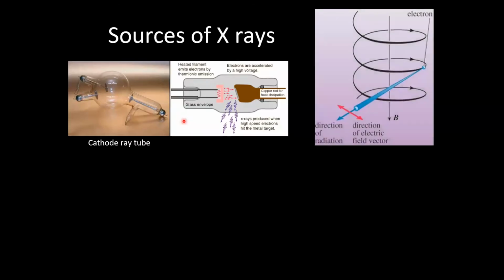At synchrotrons, we have a different way of producing X-rays. Essentially, we use electrons as well, but we trap electrons using an intense magnetic field. And when the electrons circulate around this magnetic field, suffering the forces of this magnetic field, they will give off radiation.